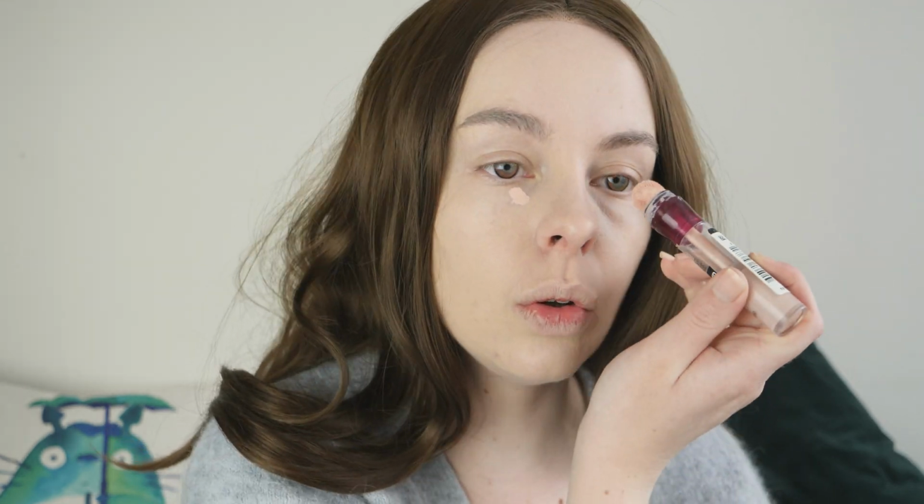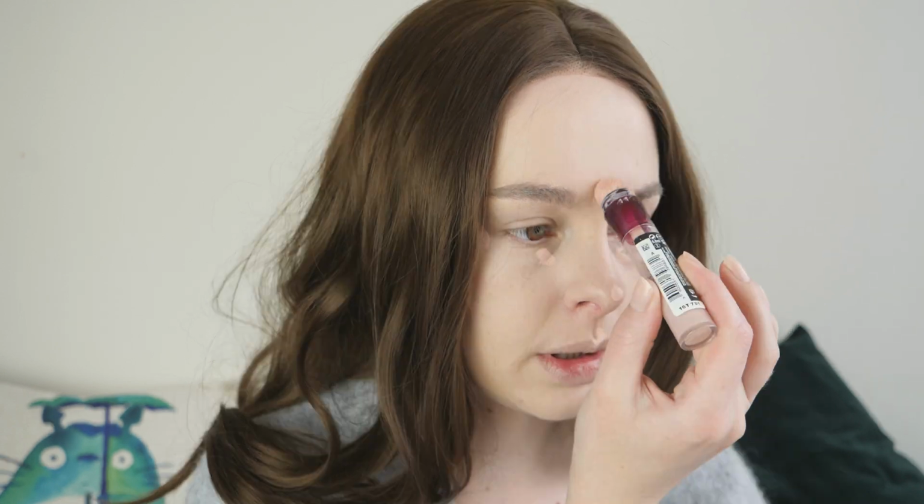So I'm just doing 2 little dots. I'm also going to do a little bit on the tip of my nose, my upper lip, and there, and then some of the sides of my nose and the sides of my mouth. And then the same method as before, we just want to blend it out, but specifically this time using our ring finger.